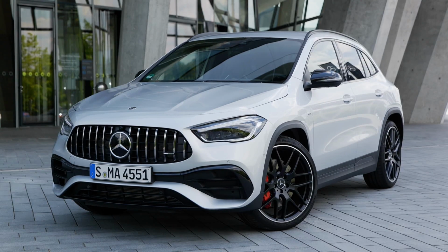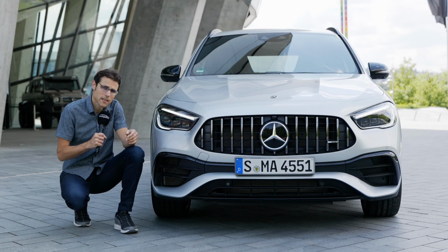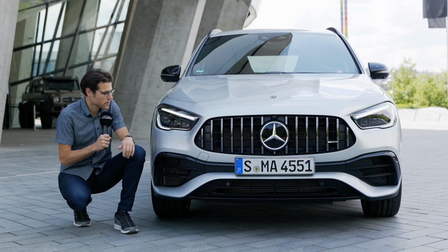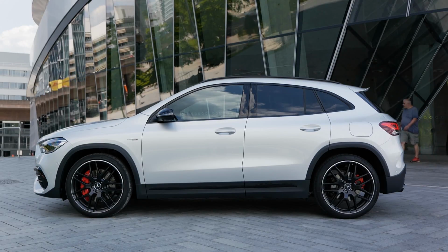The compact class segment cars by Mercedes still start with halogen lights and optional LED. This one here is also equipped with the multi-beam LED, for a more elaborate high beam function. 4 meters 41, 14 foot 5 or 174 inches is the length of the Mercedes GLA, 22 centimeters or 9 inches shorter than the GLB, for example.